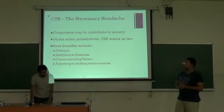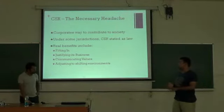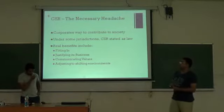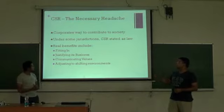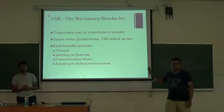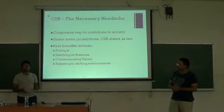Exactly. And in all these companies that we have seen, whether it's a bank or an IT company, there are lengthy pages dedicated to CSR and how they get involved in the world, how they contribute to the world. They communicate their values, they adjust to shifting environments, and this is the necessary headache that every company needs to take. But then again, they are not taking the headache just like that. There are very good benefits to it. And what are they? Fitting in.